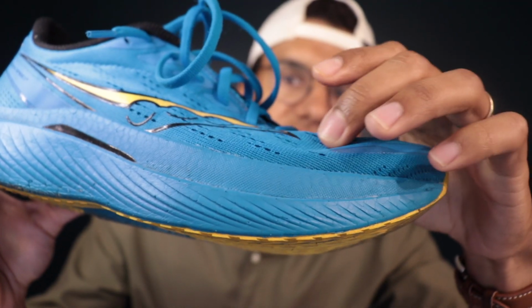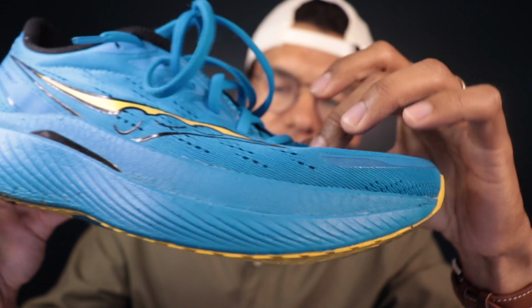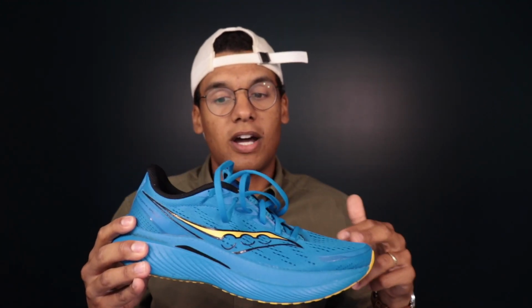Another reason people love this thing is the upper. It is one of the most comfortable uppers I've ever put on. It's this engineered mesh type of material, which is pretty soft and forgiving. We also have a nice padded heel area around the back here. The laces are super soft, there's no lace bite when I put this thing on. The tongue is gusseted as well, which is great. It holds everything in place and the lockdown is superb.